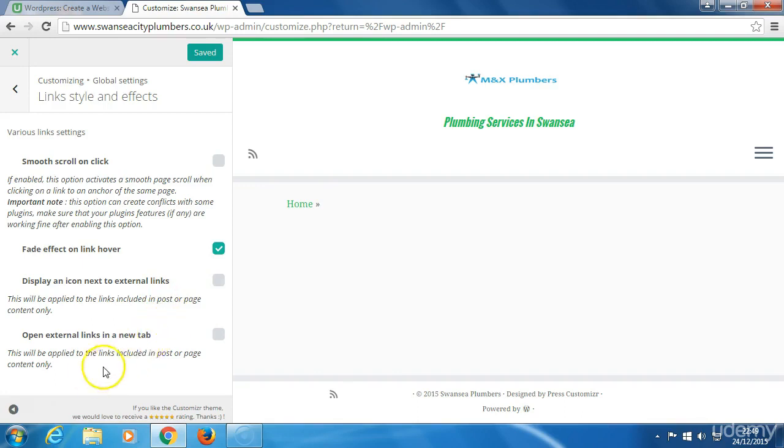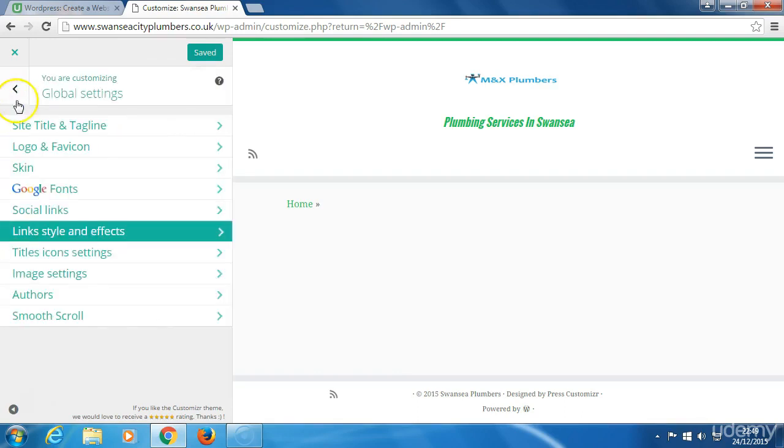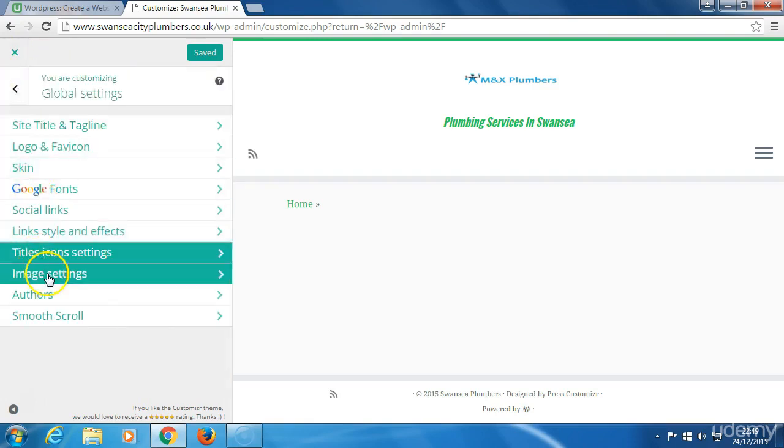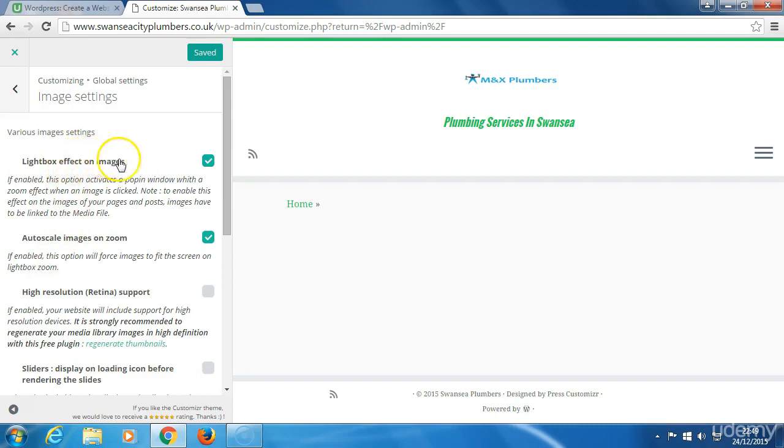Others you can have a look at. Let's have a look back. Titles, icons, display icons next to titles, that's ticked. When this option is checked, a contextual icon is displayed next to the titles of pages, posts, archives, and WP built-in widgets. Image settings. Lightbox effect on images is ticked. If enabled, which it is, this option activates a pop-in window with a zoom effect when an image is clicked. Note, to enable this effect on the images of your pages and posts, images have to be linked to the media file. So we can have a look at the notes and resources for this in your own time.